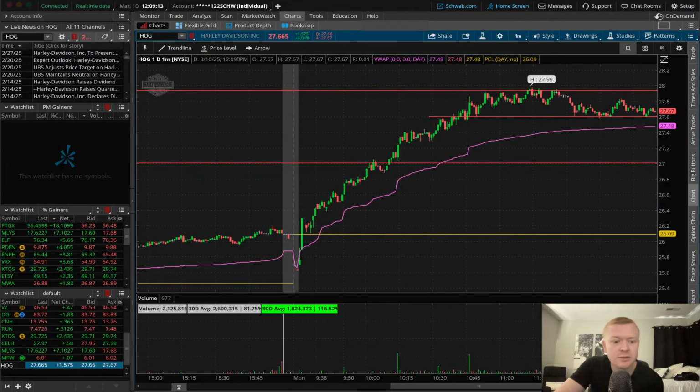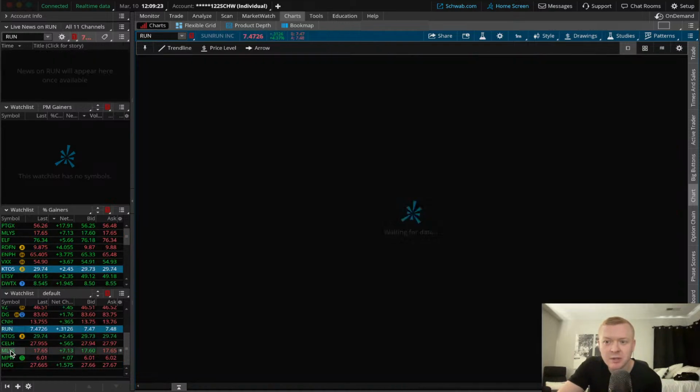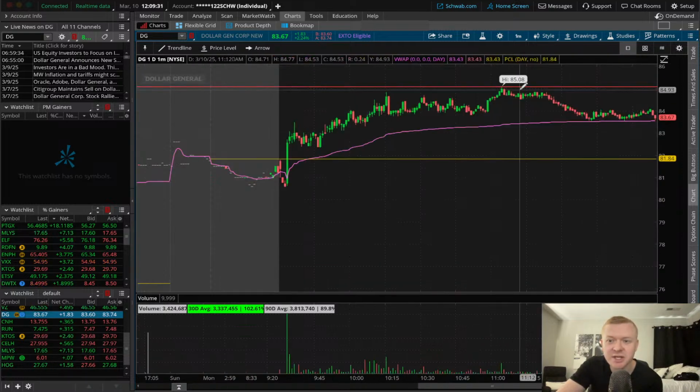All right. Just need HOG cracking under 2760 and fading. Yeah, back down to VWAP and lower would be nice. I'll flip through and see what else is out there that's moving. But good job, Margarita. DG. Dang it. Look at this DG. Hitting right up at my upper resistance line and pulling back, now heavy on VWAP.